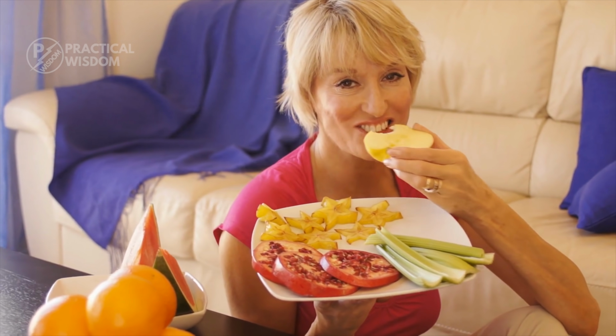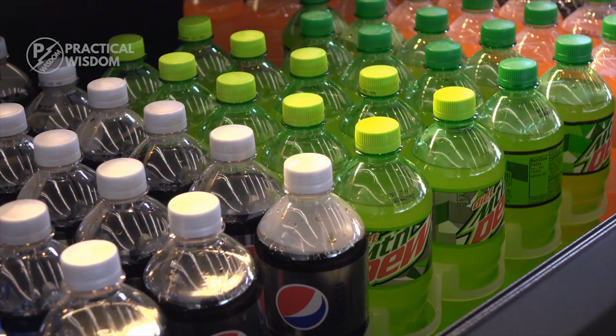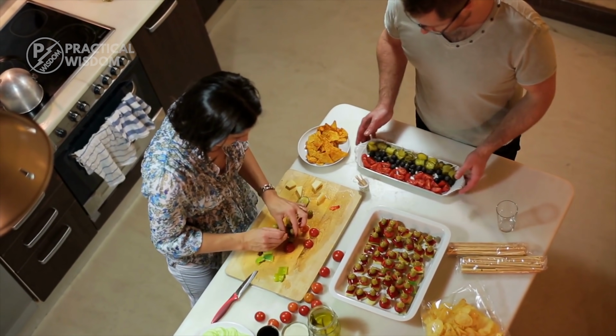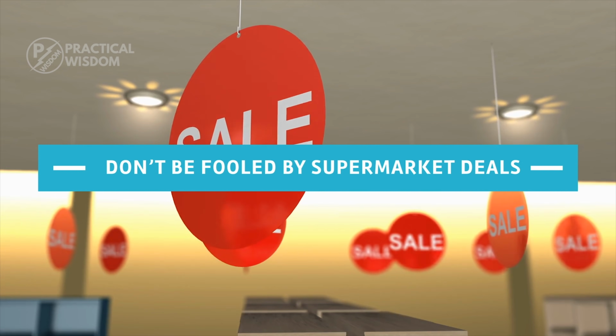Also, if you're the type of person who enjoys snacking in between meals, or instead of them, remember that packaged snacks can be expensive. Drinks as well. Cutting back on some of these prepared snacks can actually help you reduce your grocery bill and let you save a little. 3. Don't be fooled by supermarket deals.